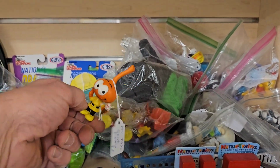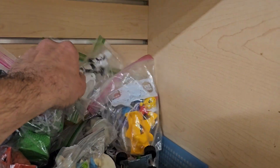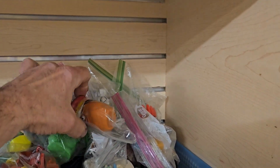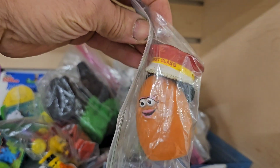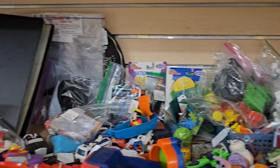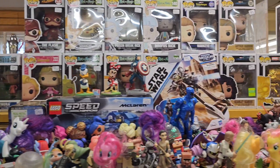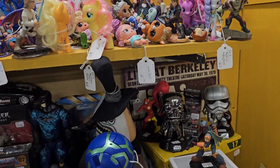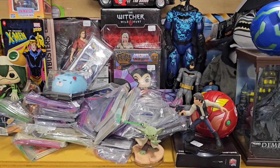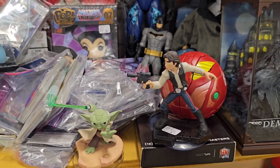Some Snorks still. A few Snorks still in there. And this one's kind of cool. Chicken nugget guy. Yeah, let's spin around. This is like the more modern toys over here. But it's kind of cool. Some of these, those are the Infinity game, I think. Is that what it was called? Disney Infinities.